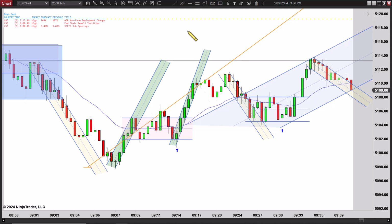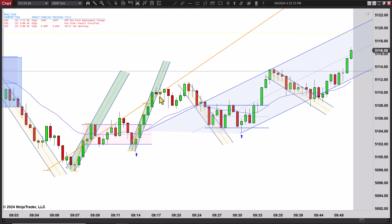And you might get a measured leg, so you always want to keep that in mind too. And that puts it on up there too. But we got a little more than a measured leg, and then you get your close outside new high, and it comes back down. Then we're working sideways again.